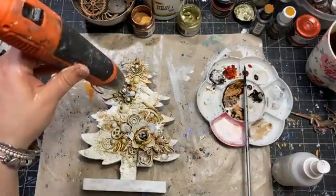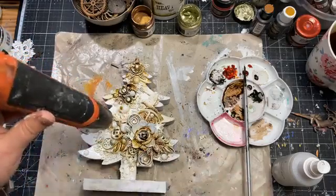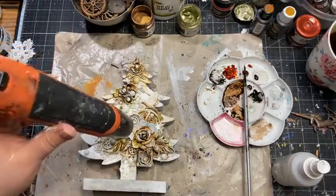So as you can see, I was trying to go mostly around the embellishments to show the details of them a little bit better.